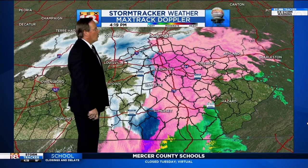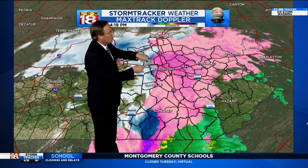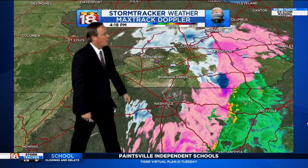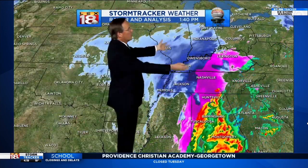So here's the max track Doppler. Interesting, west of 127, we're starting to cut some of the moisture off at this point, so we're going to see how long this goes on, but certainly the next few hours, we're going to be seeing a lot of stuff come down. You look toward Nashville, they've started to dry things out. Everything's now between Nashville and Knoxville, but another surge is trying to come up just west of Nashville there in Middle Tennessee. This has been a big push coming up.